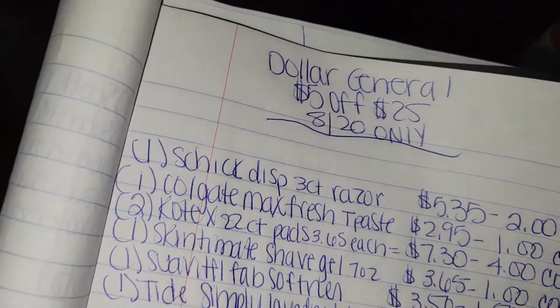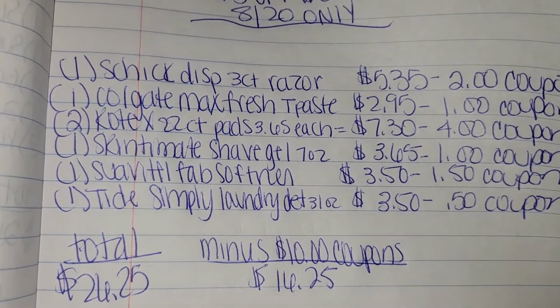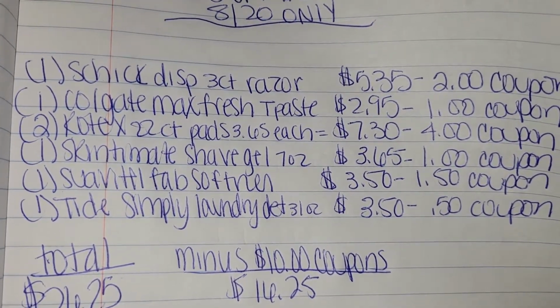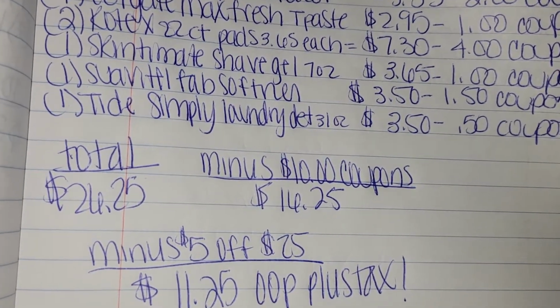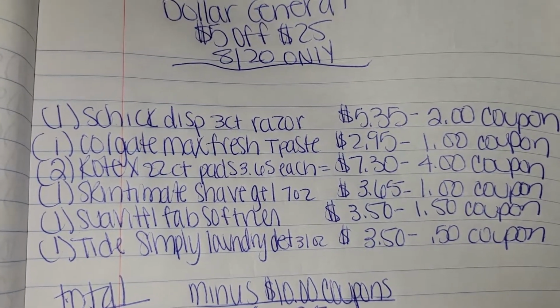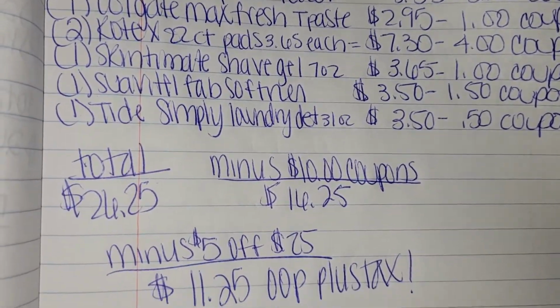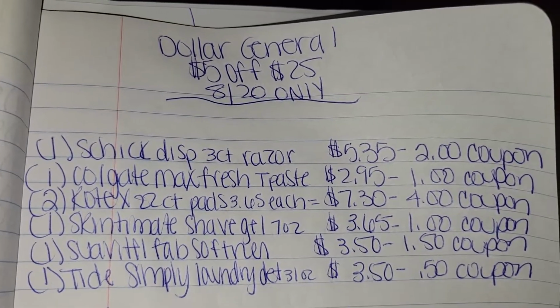Your total is $26.25. You're going to minus the $10 in coupons, which equals $16.25. And once your $5 off of $25 comes off, you're only going to be paying $11.25 out of pocket plus tax for all of these items right here at Dollar General. That's $11.25 out of pocket plus tax for all of these items at Dollar General.